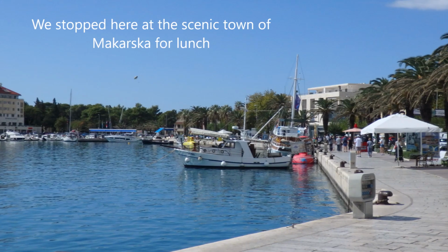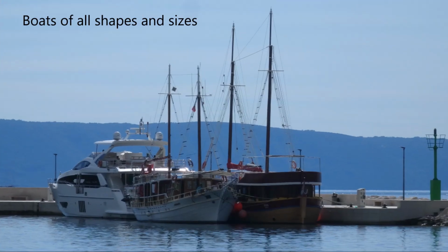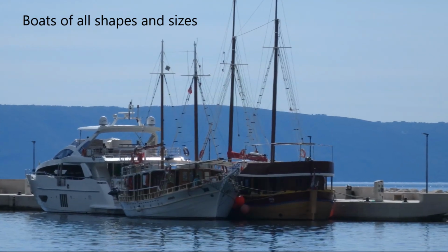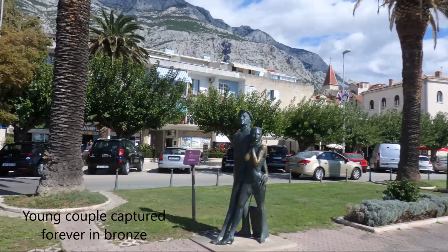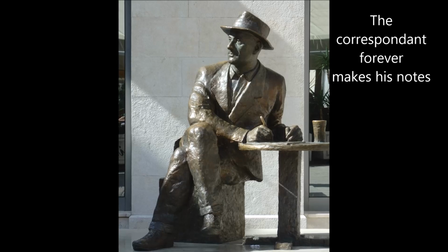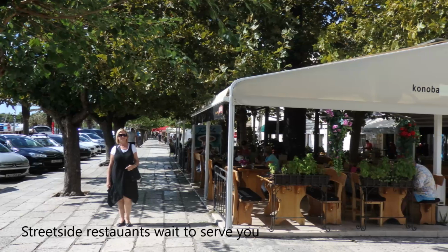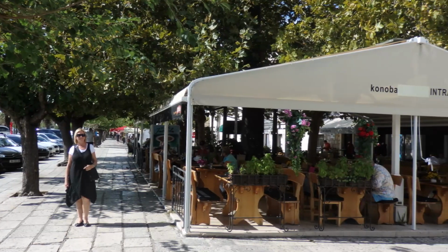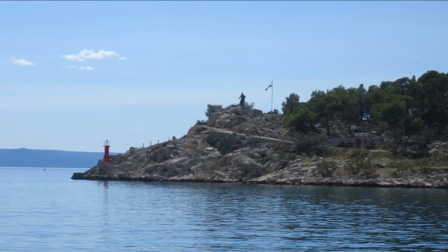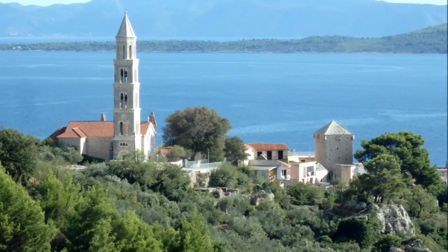We stopped here at the scenic town of Makarska for lunch. A young couple captured forever in bronze. The correspondent forever makes his note. Street-side restaurants wait to serve you. A church with a fine bell tower and nearby an old watchtower.